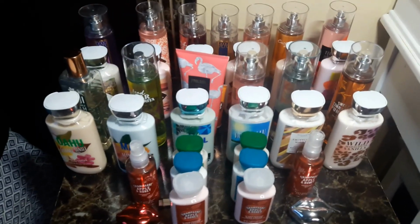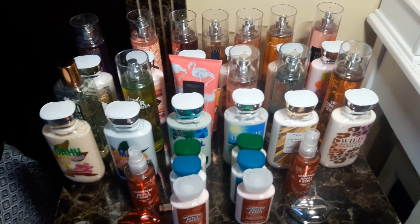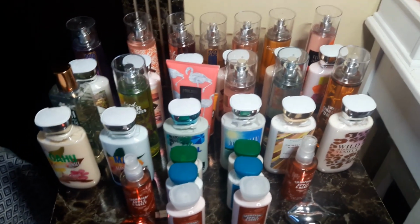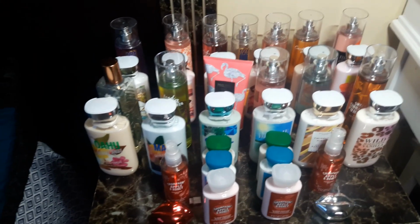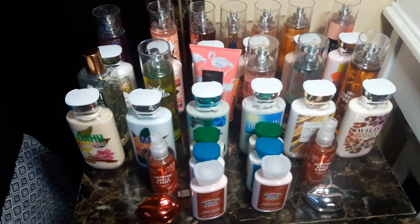This is everything that I got from Bath & Body Works. I didn't go overboard. At least I don't feel like I did. But some people might feel like I did. So anyway, this is everything that I went ahead and got. I did buy all this stuff at two different times, so I did save a lot of money. At the end of it all, I saved about $240. I basically paid like $80 for all of this stuff.